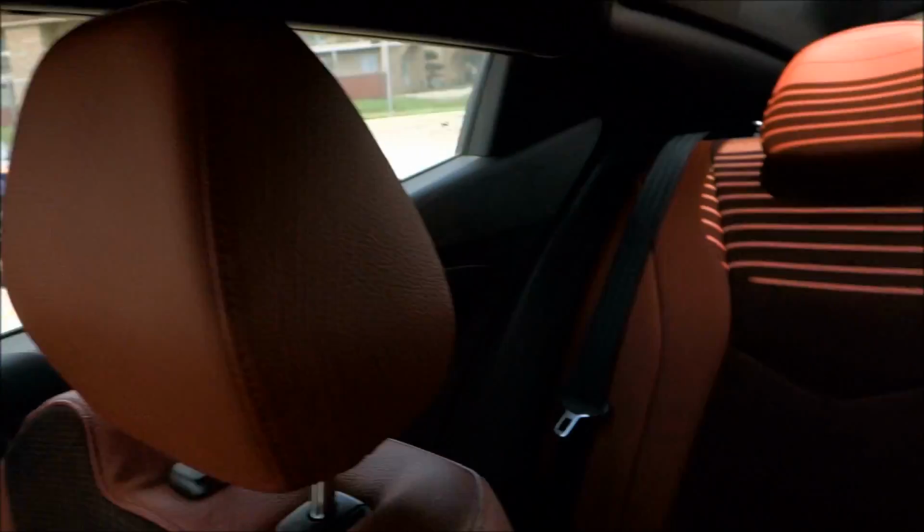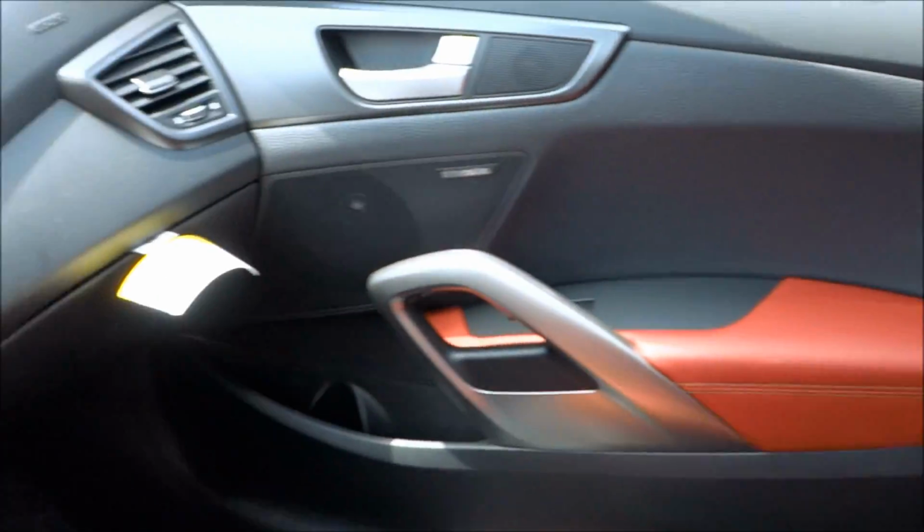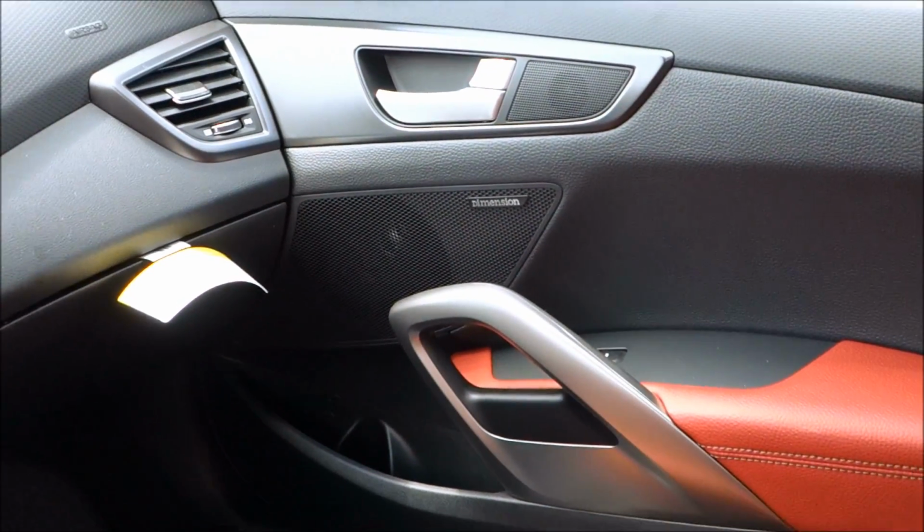But other than that, there's really not too much else to talk about this particular Veloster here, or really either of the other two, because there's really no big difference between this one and the other two other than the colors.